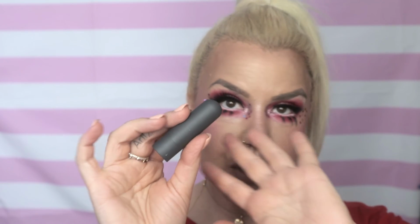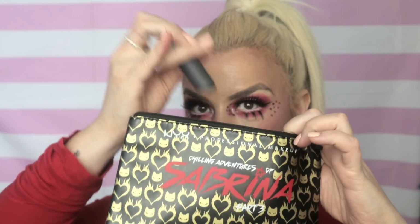This lipstick is absolutely amazing. I love it so much. It's by Bite, and it's in the color meringue, and it literally smells like meringue pie. I don't know if they did that intentionally. I'm just gonna put that on. Oh, I love this color so much. Yeah, that is going in my kit.